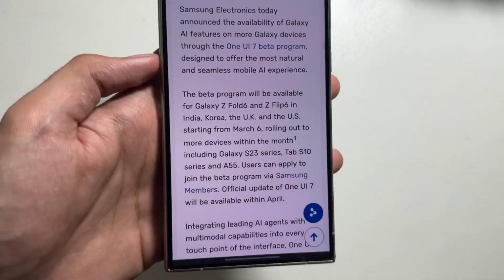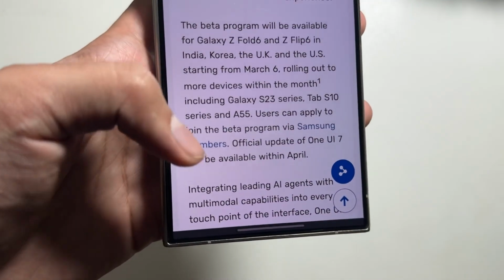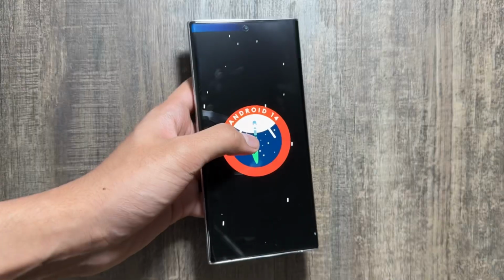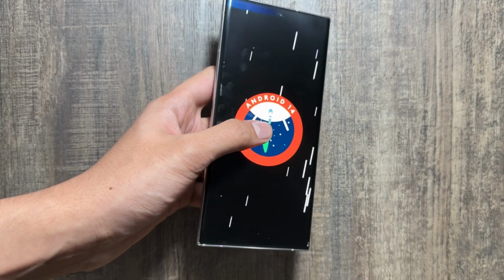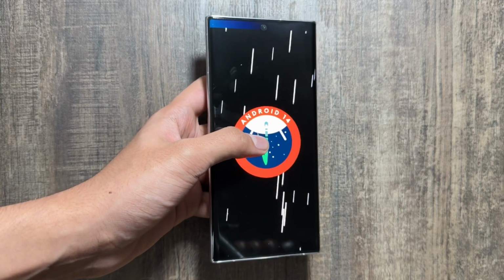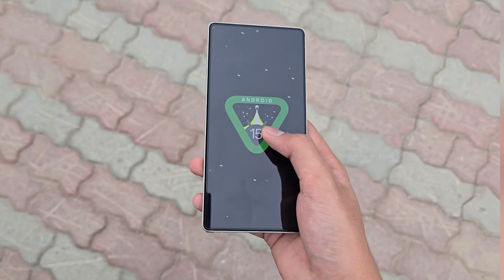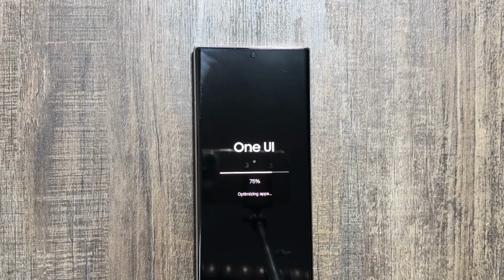But now Samsung has officially announced on their website that the official update of OneUI 7 will be available in the month of April. So finally we have some news regarding OneUI 7 and it will be released in the month of April. As for now, they have released the beta version for the Galaxy S23 series.